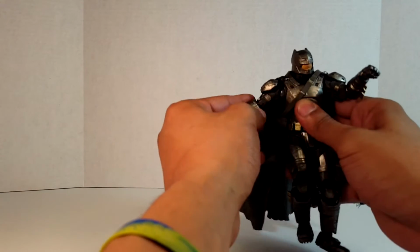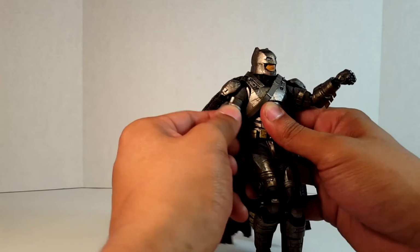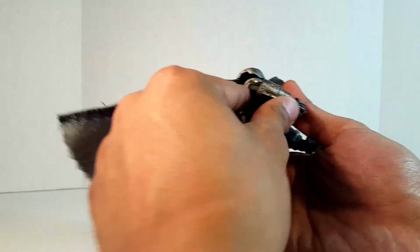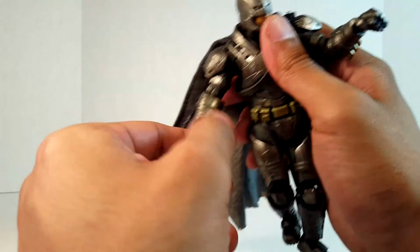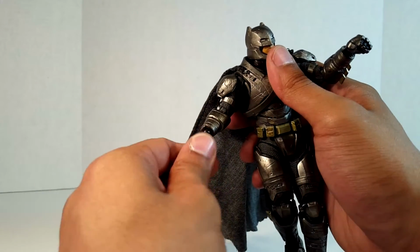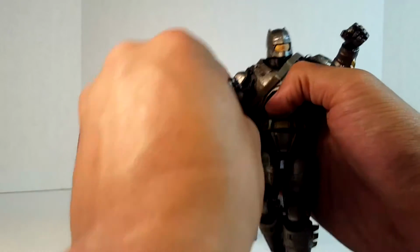Okay, it has a ball joint at the shoulders. There is bicep swivel, which is really nice. There's a double jointed elbow, same thing with the knee. There's articulation through and through, and the detail does not stop. Again, the paint application is brilliant. The wrist is on a ball joint, so there's pivot and swivel. And again, that one just pulls right off. That is totally fine that it pulls right off.